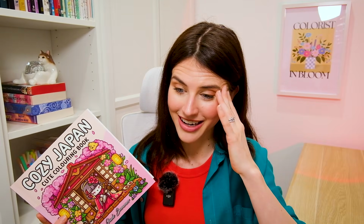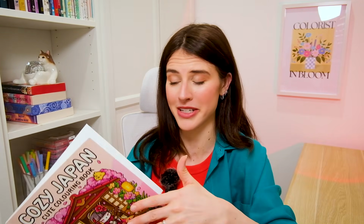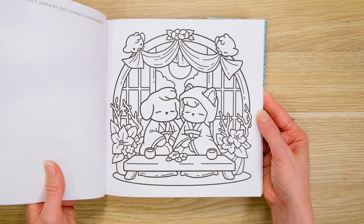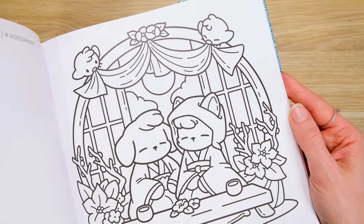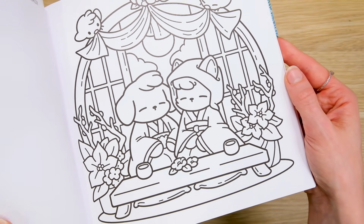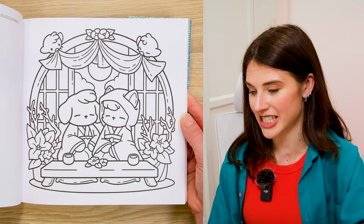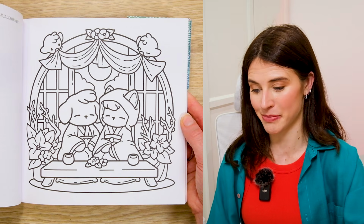Now, it was very hard picking the top 3 from this book because, yeah, I could see myself coloring a majority of the pages. But first off, I decided to tab this Japanese wedding day illustration. If you didn't know, Jackson and I got married this year, and I really have been meaning to color a page that's somewhat wedding related to commemorate the occasion, and I still haven't gotten around to it yet, and it's been over 6 months.